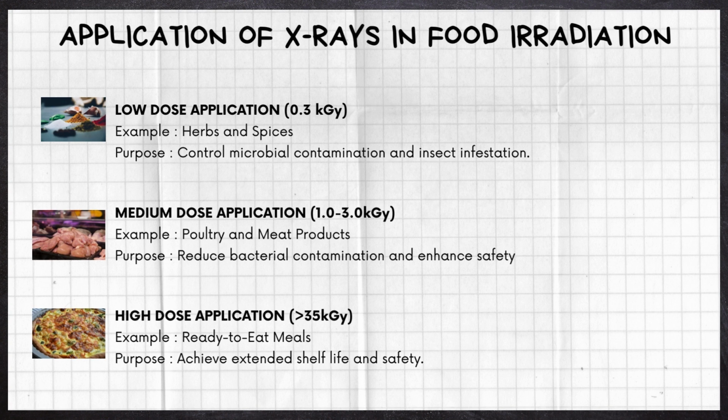And lastly, the high dose application, which is more than 35 kilograys. High dose X-ray irradiation can be used for certain ready-to-eat meals to achieve both extended shelf life and enhanced safety.